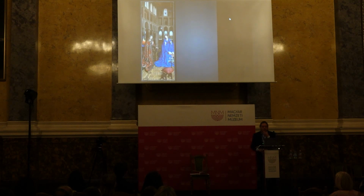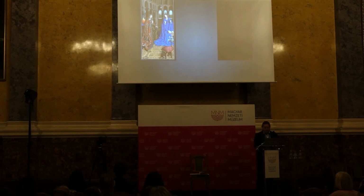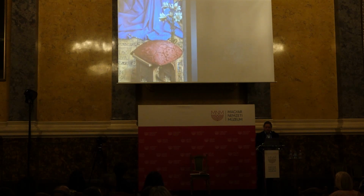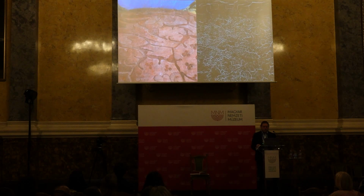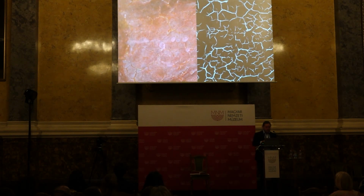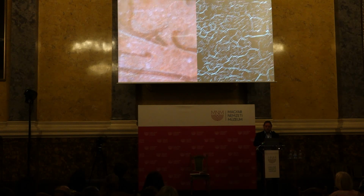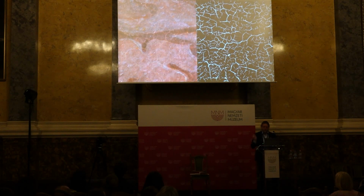Looking at the craquelure in a painting is quite interesting. This is the Annunciation from Van Eyck in the National Gallery in London. And this is work that I did with a student at the University of Amsterdam, Audrey Boivin. And here we have an artificial neural network that knows how to recognize cracks. So we can see that cracks come in a variety of geometries. These are so-called drying cracks, where you see these three-way intersections.